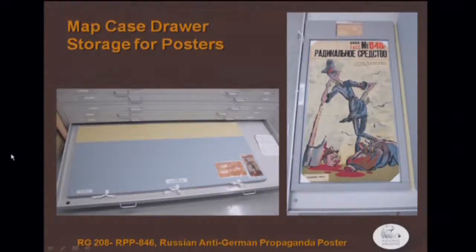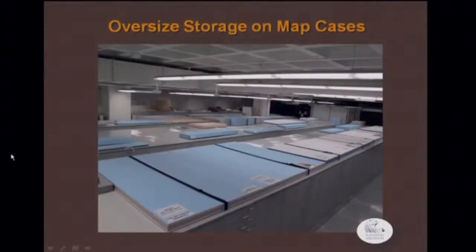A few of the posters would be small enough to fit in the larger map case drawers, but the majority of the posters would require oversized storage. We began working on plans for shelving over the map cases to expand oversized storage capabilities. In order to accommodate the largest World War I billboard and World War II Russian posters, shelving would need to span over 3 map cases wide, 166 inches, and 2 map cases deep, 90 inches.